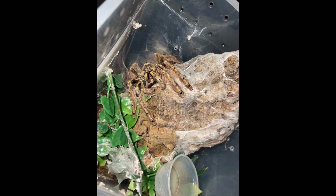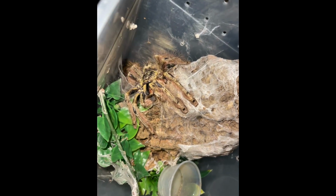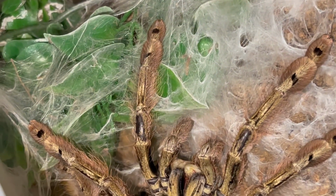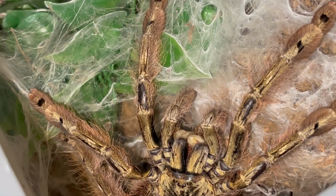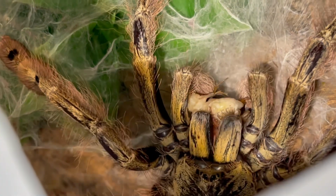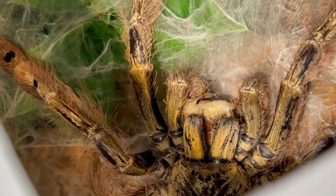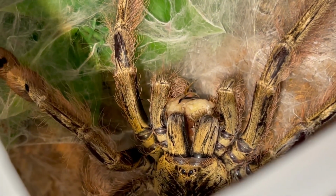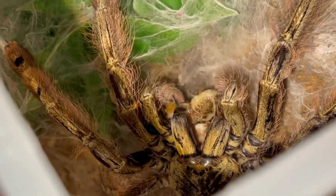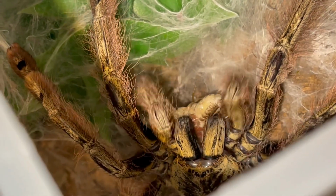So at number 5, we have a large African arboreal species that hails from the jungles of West Africa. I'm talking about none other than the Stromatopelma calceatum, or the feather-legged baboon tarantula. A close cousin to the more well-known Heteroscodra maculata, or the Togo starburst baboon, the Stromatopelma calceatum gets significantly larger, and while it is not quite as flashy as the H. mac, its coloration and patterns are still quite pretty to look at, especially under the correct lighting.